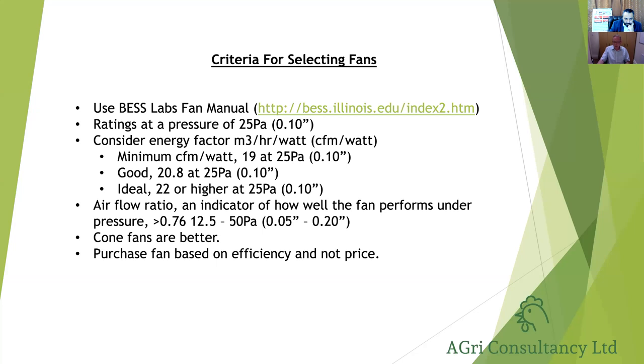Cone fans tend to be better in terms of performance and efficiency. And it's not always, in my experience, best to purchase a fan on price. It's sometimes worth paying a little bit extra for a better fan to get the airflow right.